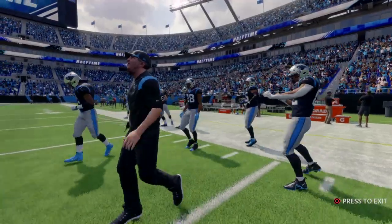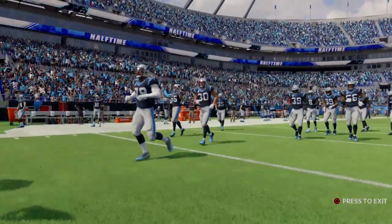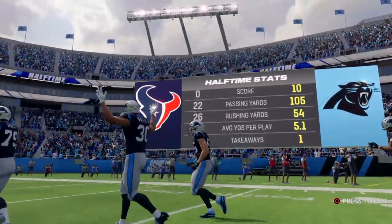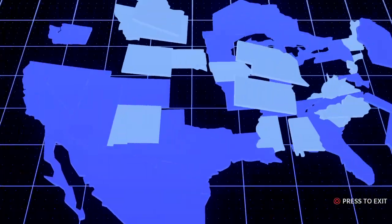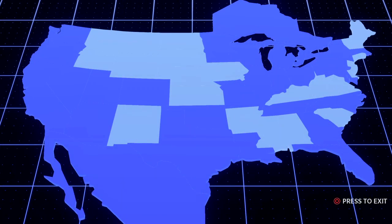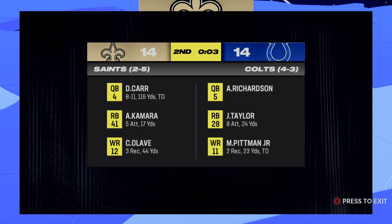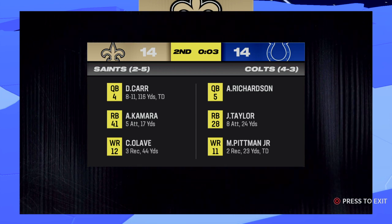We'll send you down the coast now to Orlando, where we find Jonathan Coachman, ready with our EA Sports Halftime Report. Coach. All right, Brandon, thanks very much. Hi again, everybody. Let's get you caught up with what's going on around the league here in the unofficial midway point, Week 8 of the NFL season. We'll get started up at Lucas Oil Stadium in the capital city of Indianapolis. And that's been a back-and-forth game, all tied in the second quarter.